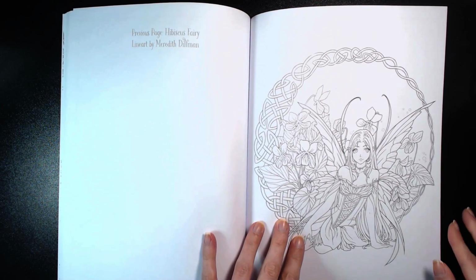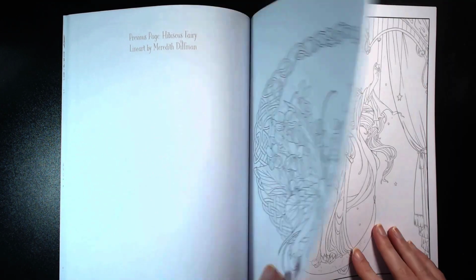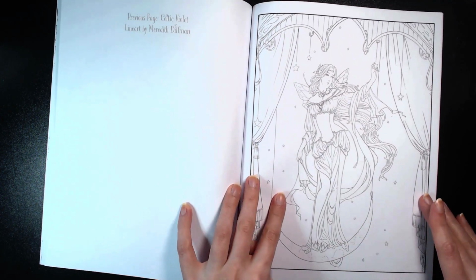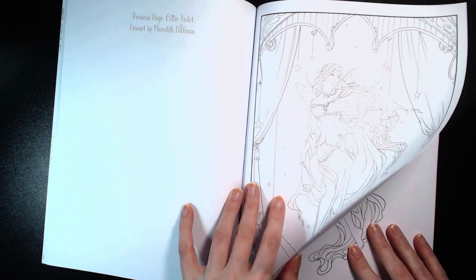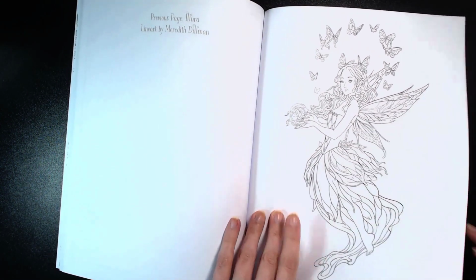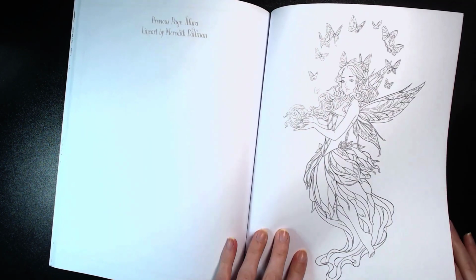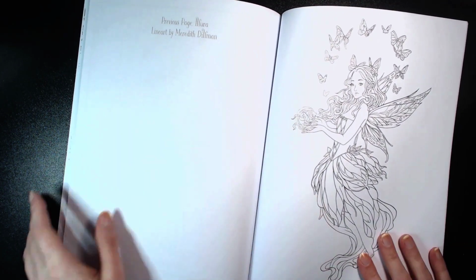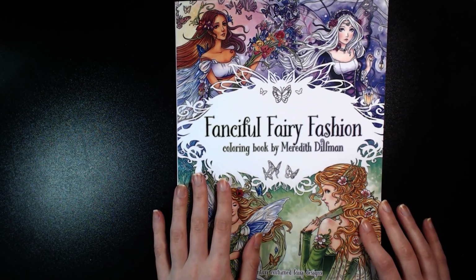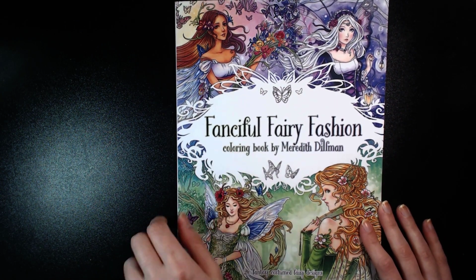This is not. Celtic Violet. Oh. Also not in the magazine. Illura. This is Summer Butterfly Fairy, also not in the magazine. So you can see that about 2/3 of the pictures in here are in the magazine and 1/3 is not. This was Fanciful Fairy Fashion.